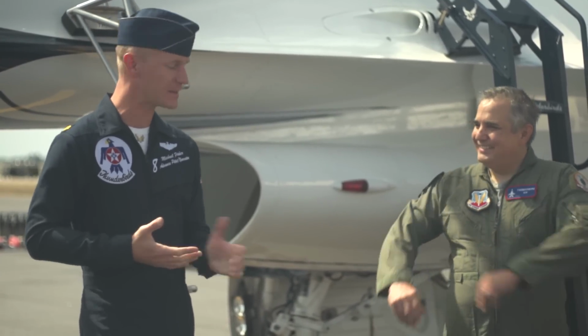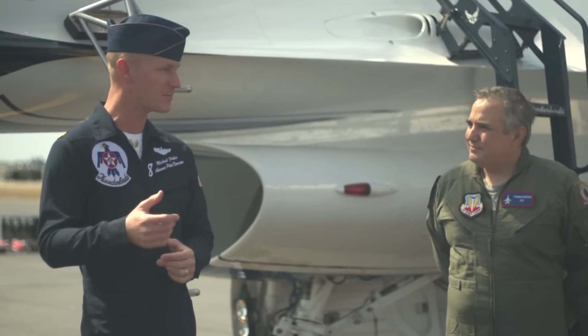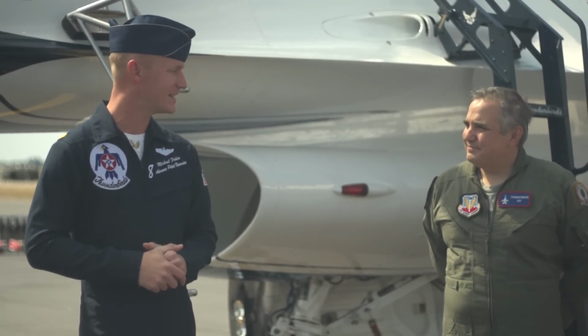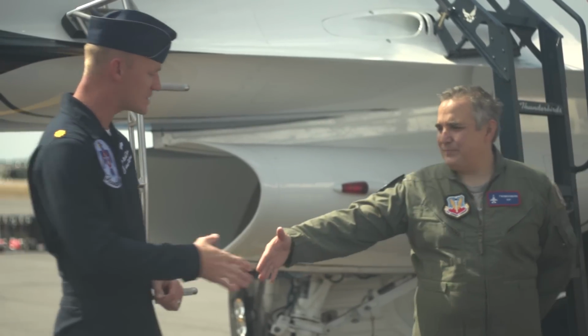Good time. We also did the inverted to inverted pass as well, and then did some sightseeing down there with all the Apollo launch pads. Really cool area to go fly around. Flew past the Kennedy Space Center a few times, low altitude, maybe upside down once or twice as well, and it was a lot of fun. So, sir, thank you for letting me show you around with what the jet can do.